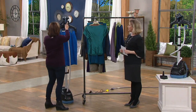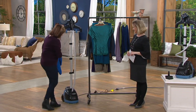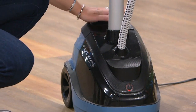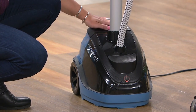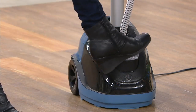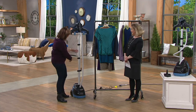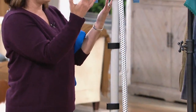45 seconds actually. So let me show you quickly. I'll take this off to show you how this works. So basically what happens is, here's your water tank. This fills with regular tap water. It's a gallon, so it'll run for 45 minutes continuously. If you forget to shut it off, no worries, it'll shut itself off. This is the foot pedal. So you tap this with your foot. As Mary Beth's saying, she goes in the closet, she taps hers with her foot, and then in 45 seconds it's heated up. This is a telescoping pole, so that if you don't want to have it at full height, you don't have to.